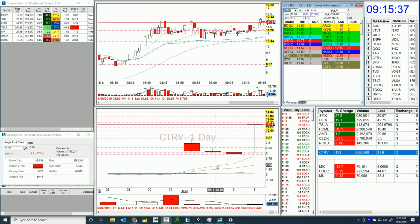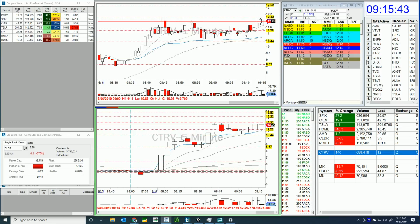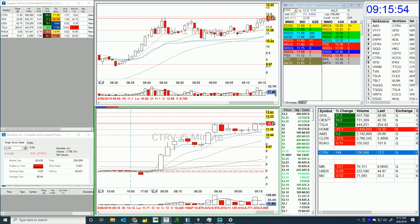I think CTRV is the one for the low float team today that's going to be very active with a beautiful pre-market action, some really good volume, up 140%. Manage your risk accordingly. Trade at your own risk. Be very, very careful. If you're new to trading, skip this. Just completely skip this. If it's not your niche, focus on something else.